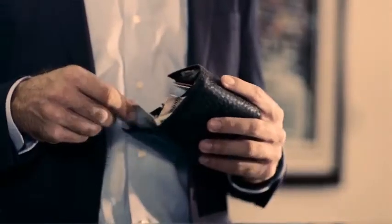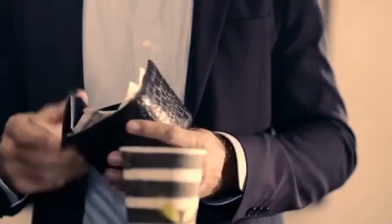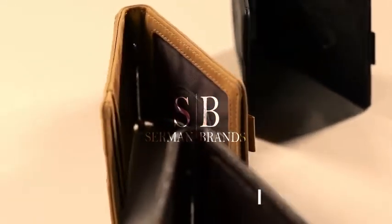As a go-getter, you get things done. You don't have time to waste. Except you, like most people, only use the same one or two cards a day. Enter SERMAN brand's, the slimmest, minimalist wallet.